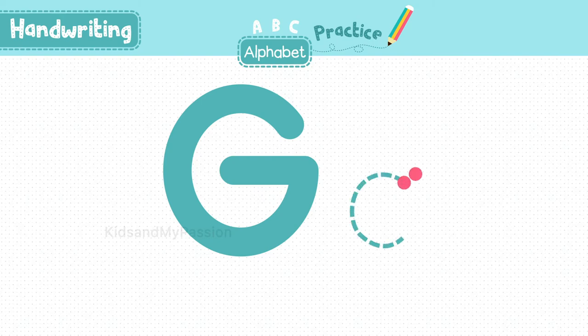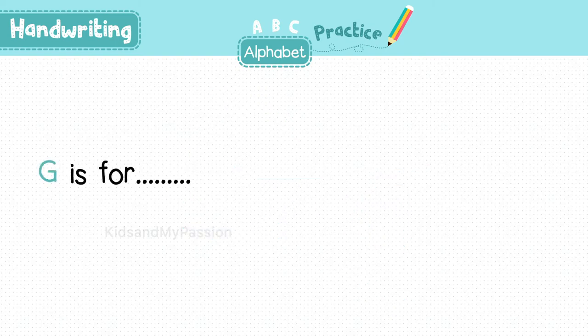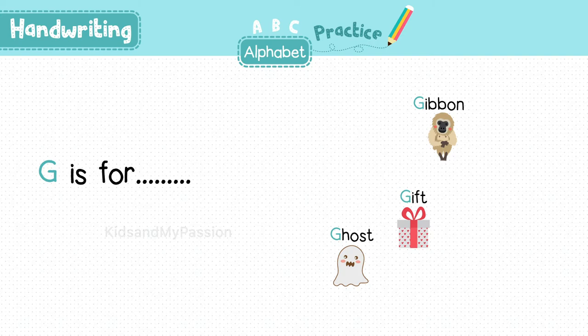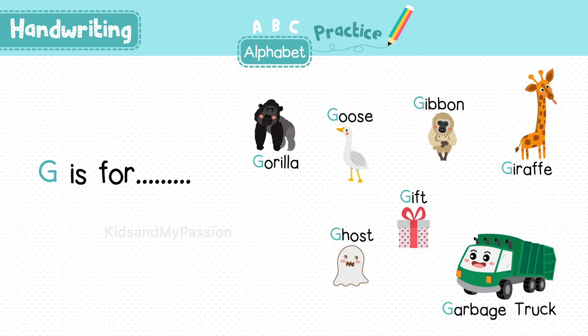G. G is for ghost, gibbon, giraffe, gorilla, goose, garbage truck, goat.